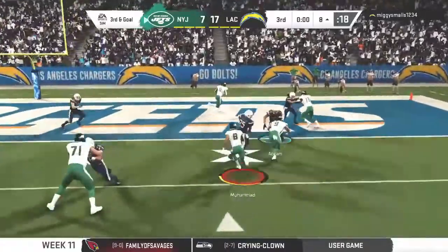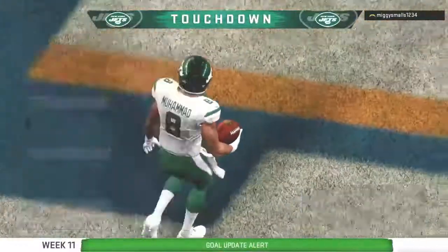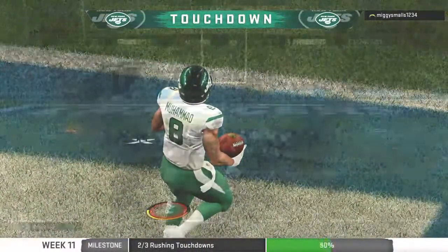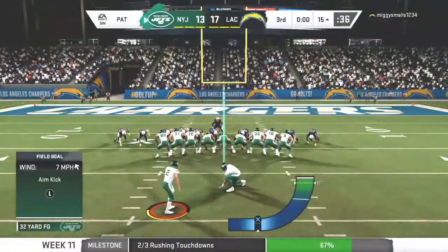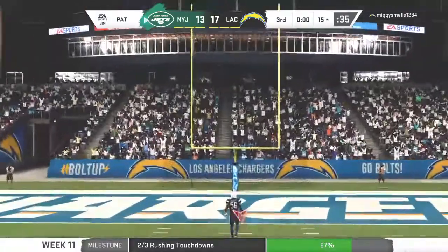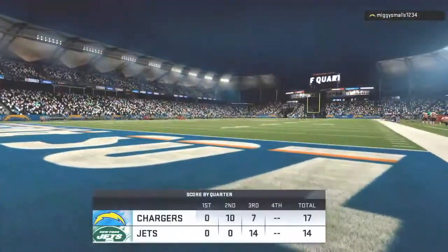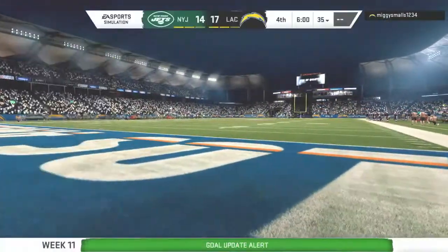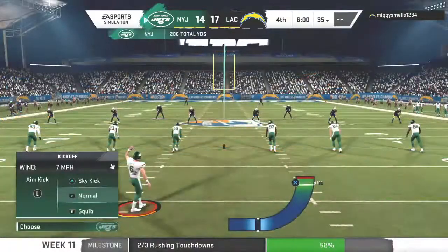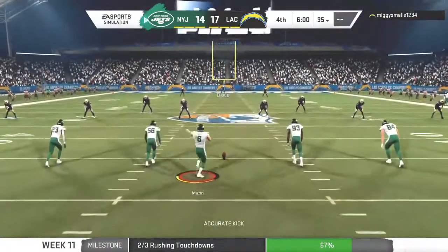On 3rd down, Muhammad, and he's in. Touchdown, Jets. A great play there. His 2nd touchdown of the night, as they are now just an extra point away from making this a 3-point game. Extra point splits the uprights. Back now at Dignity Health Sports Park in Carson, where the 4th quarter will begin with a kickoff following the score on the final play of the 3rd quarter.